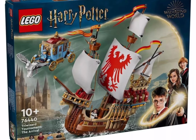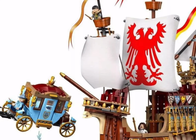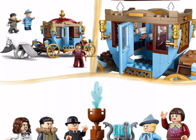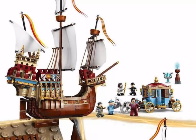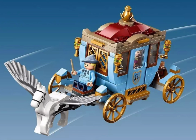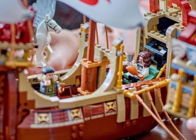Next up is the 76440 Beauxbaton Courage and the Durmstrad ship, and this will come in at $140. And we got a Beauxbaton Carriage back in 2019, so that might make this set a little bit more pricey for people who just want that Durmstrad ship, which we haven't of course seen since the original Goblet of Fire sets in 2005. I think the ship looks absolutely fantastic, but I do think because we've had a Beauxbaton Carriage so recently, this set might be a little bit too pricey for the average fan.